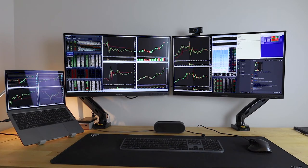So last year I built this really cool day trading setup. It was almost perfect. I really liked it, but then I moved, and during the move I pulled on a wire thinking it was an HDMI, but it was a DisplayPort, and I really messed up the graphics card. I wasn't able to get it fixed because it was the beginning of COVID. So I ended up getting a completely new setup, and it is the one we're gonna be talking about today.